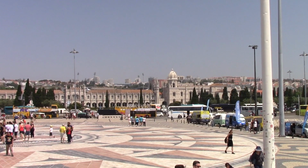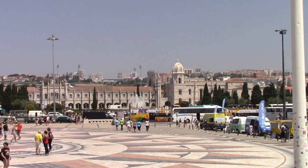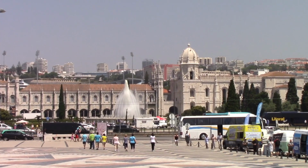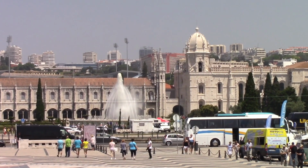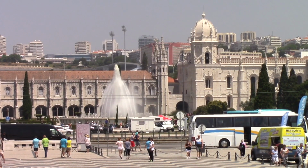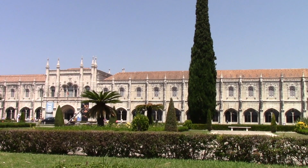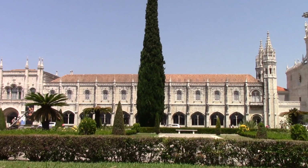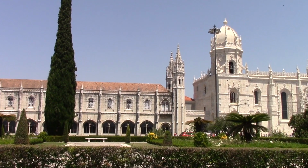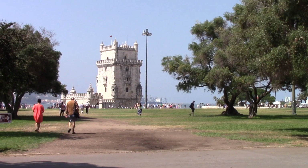Belem is a district of Lisbon, situated in the southwest side of the city, about 6 kilometers west of the city center. It lays at the mouth of the river Tagus. Many of Portugal's distinctive buildings and landmarks are located in this area, including the Jeronimos Monastery and the Tower of Belem.